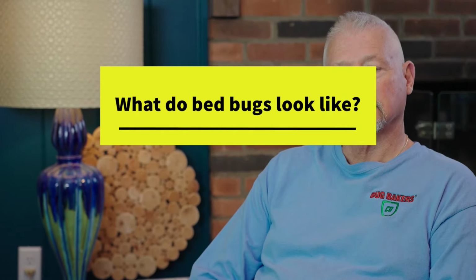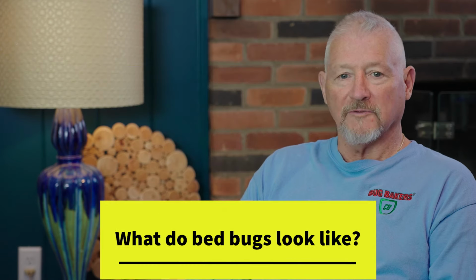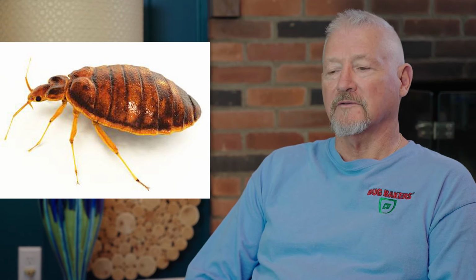What do bed bugs look like? Bed bugs are most commonly described as looking much like an apple seed. A typical adult bed bug will fit on the top of a pencil eraser. They, unlike a tick, have only six legs, so they're easy to identify that way.